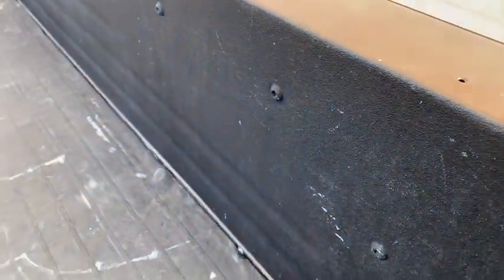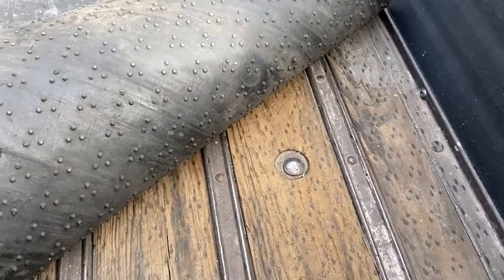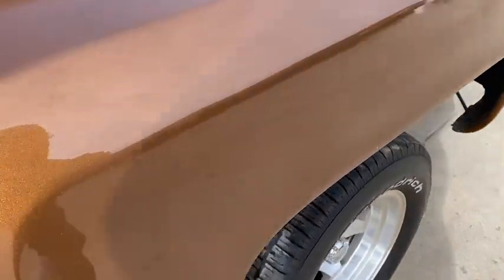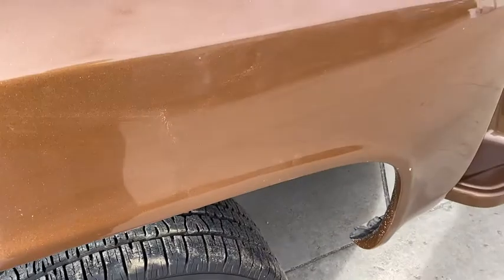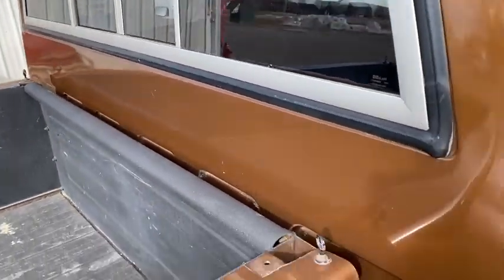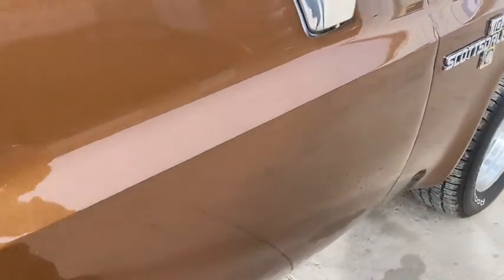Still got the original wood floor in it. They got a mat over the top of it. I think that's the worst spot on anything. That's scratchy. Bedside got good looking wheels and tires on it. A sliding rear window. Just a nice truck, drives nice. We'll show you a video of that.